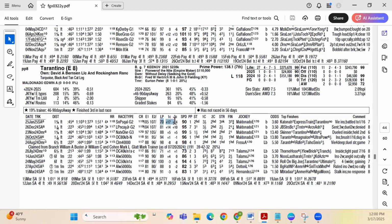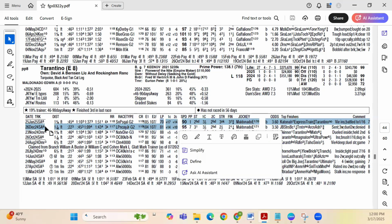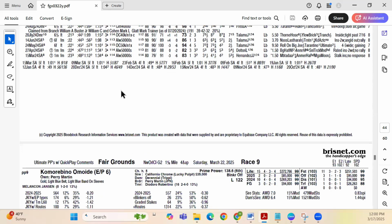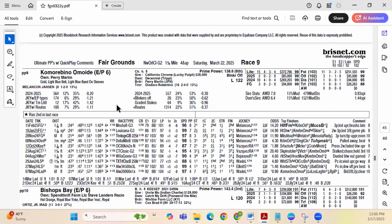But those were blistering fractions. So he's going to get a lot more reasonable fractions. I mean, you just get those kind of fractions at Santa Anita sometimes where they just break out and just roll on out. And you got to go get them. So Tarantino could be a factor. Wait and find out. Now here he is.